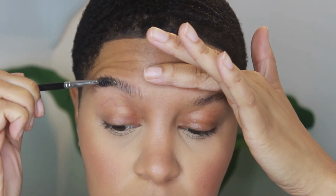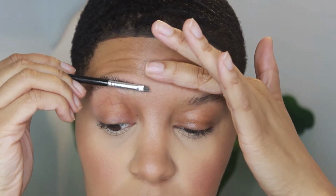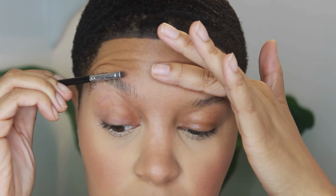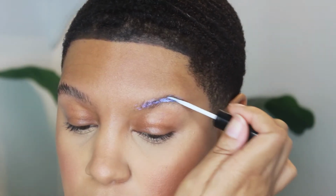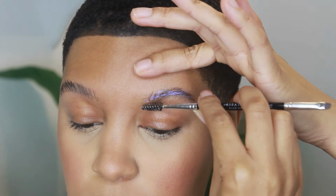That's the way I want my brows to look. I want them to look like hairs. I want my brows to look really very much like hairy, full looking brows. And that's just what it's gonna give. It's gonna give you that brow freeze to look all day long.